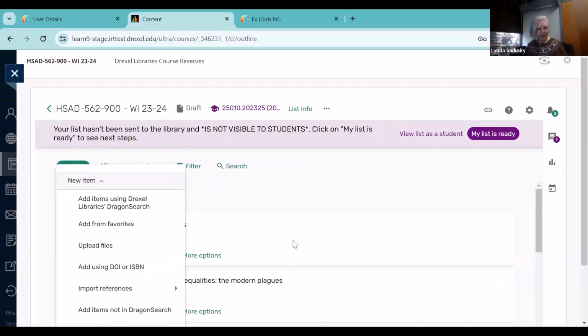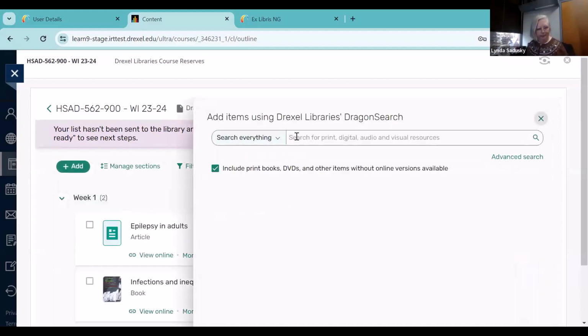The next item I'm going to do is say instead of the whole ebook, you just want a chapter from it. So you can either use keyword searching, or if you know the exact title of the chapter, you can just type in the exact title of the chapter.